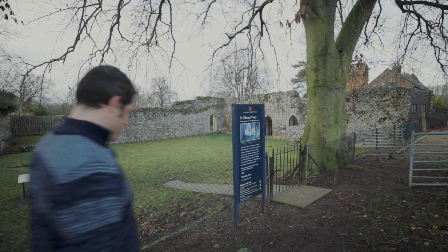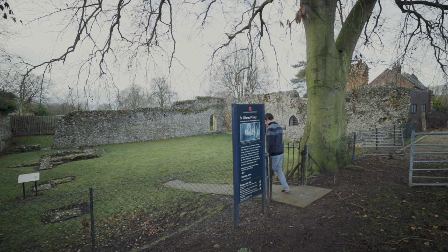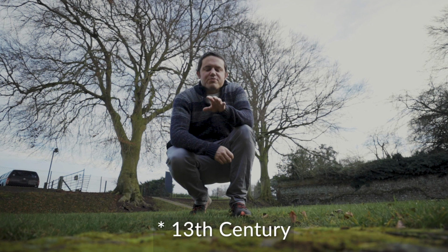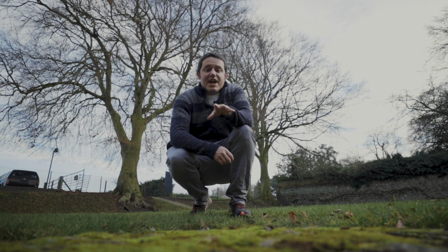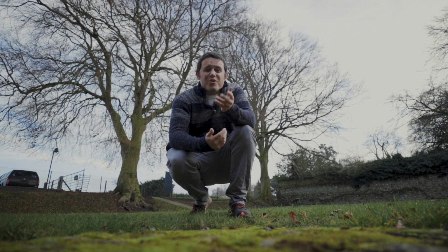The other major historical landmark in St Olaves is the Priory, which was founded in 1216. Should we go and check it out? So this 12th century priory was named in honour of Olaf, the King of Norway, whose Christian message was baptism or death.